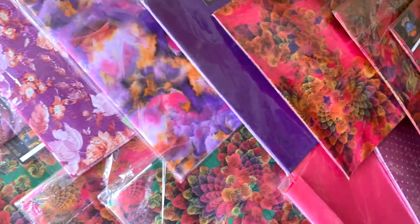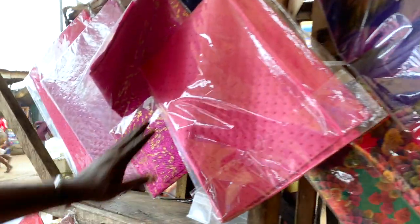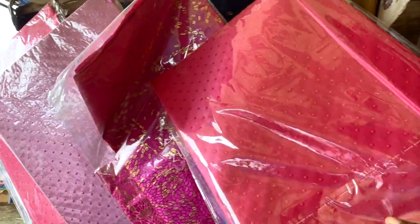They are getting a lot in call, like at wholesales. Okay, so you said we will reduce when you want to buy at wholesales. Look at this one, this plain one. This one is 5,000. Okay. How about this one? The wholesales of this one is how much? The last price is 5,000. This plain one, it's the same price, also 5,000.